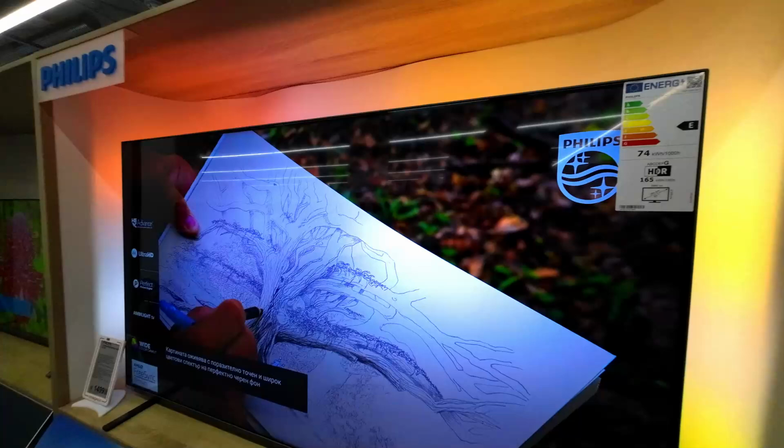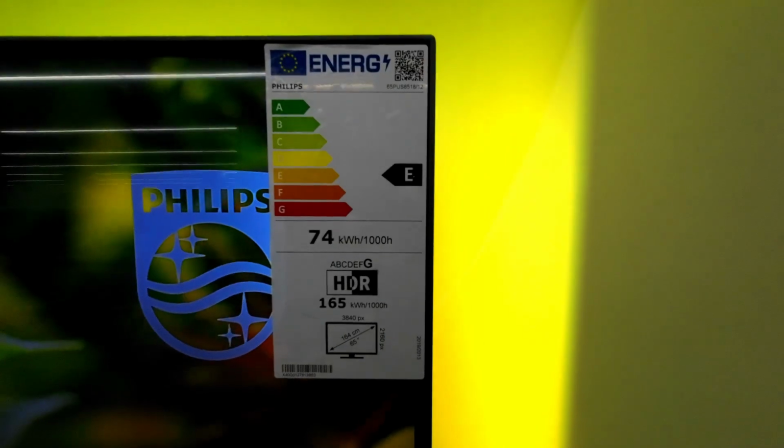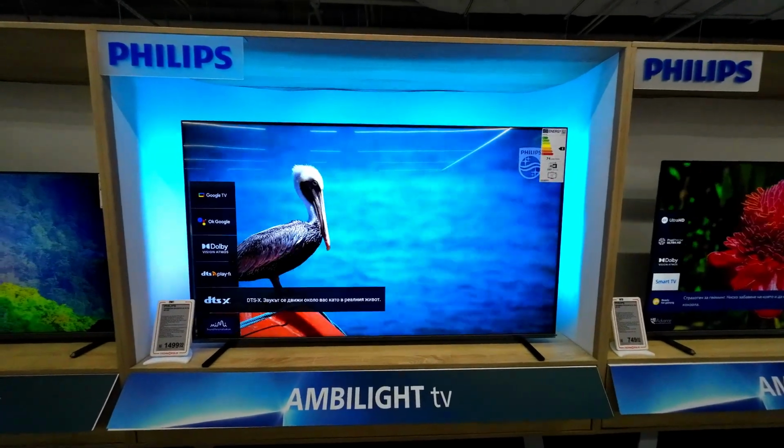Smart features: powered by Google TV, it brings together movies, shows, and more from various apps and subscriptions, offering personalized recommendations. Voice control options include Google Assistant and compatibility with Alexa.